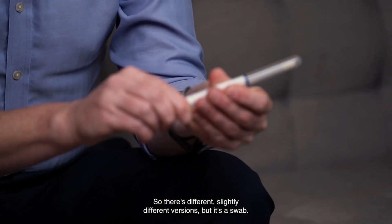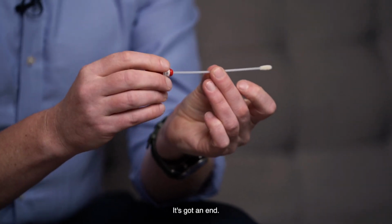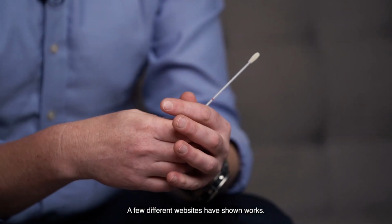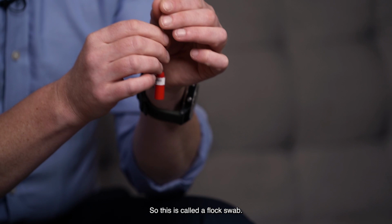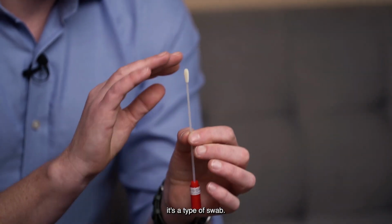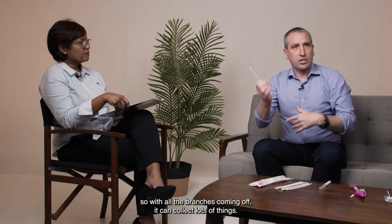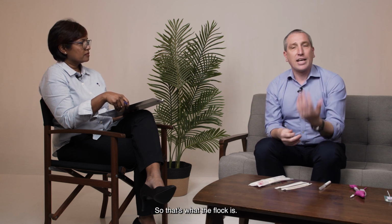So there's slightly different versions, but it's a swab. It's got an end. Most of them are red, a couple of them are white. And this is the one that's shown, the manufacturers of a few different HPV assays have shown works. So this is called a flock swab. Now, all that means is it's a type of swab. So if you imagine a Christmas tree, with all the branches coming off, it can collect lots of things, but if you turn it upside down and shake it, everything comes off. So that's what the flocked is.